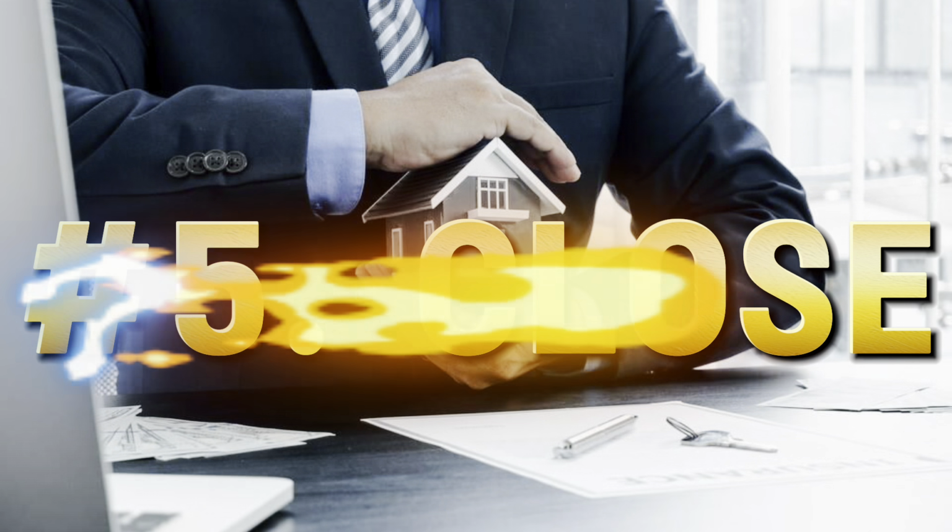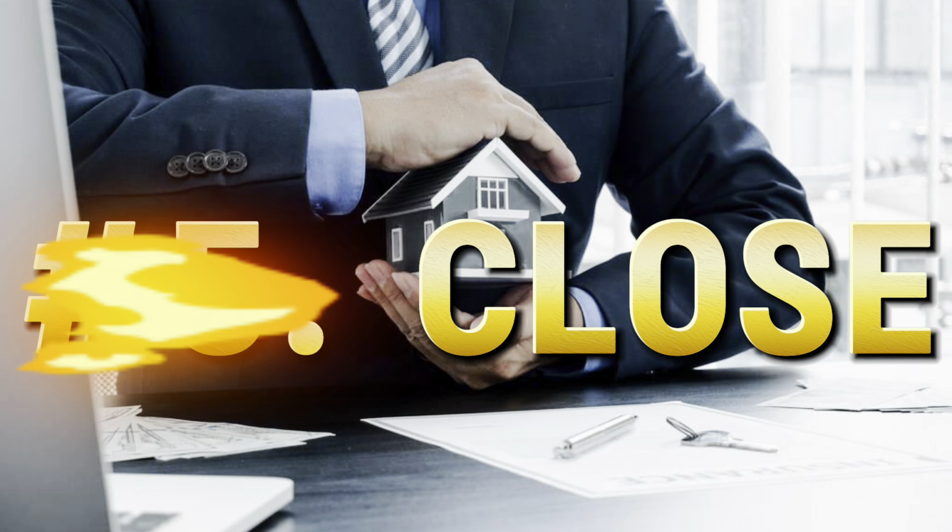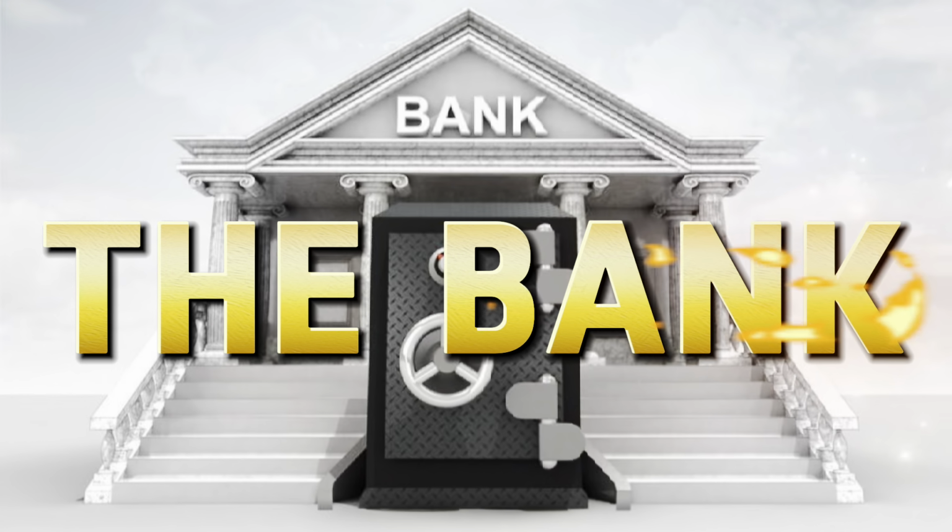The 5th thing that I'm going to do is close on the property. If the seller says yes to the terms I presented, we've come to an agreement, we go to settlement just as we would if we bought the property traditionally. So once we go to settlement, I own the property and now the seller becomes the bank. Just like when you go get a mortgage for your home, you're going to own the property and close on it, but you're going to be using someone else's money.